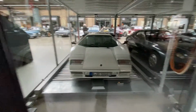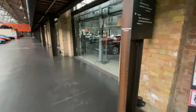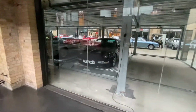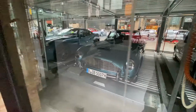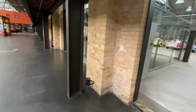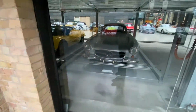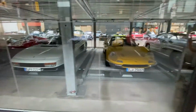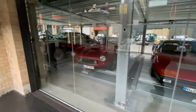It's a Lamborghini Diablo. I'll struggle to name all of these. Oh no, that's a Porsche 911. This is a Maserati something or other. It's an Aston Martin DB. Well, that's quite modern, that one. This is a Gullwing, I think, Mercedes. There's a lot of money's worth of cars inside here.